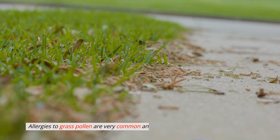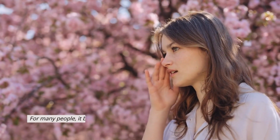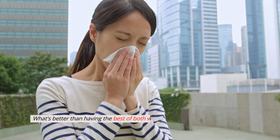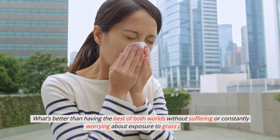Eliminates allergic reactions. Allergies to grass pollen are very common and can take the fun out of having a lawn. For many people, it brings on symptoms like sneezing, a runny nose, itchy eyes and even coughing. What's better than having the best of both worlds without suffering or constantly worrying about exposure to grass pollen?